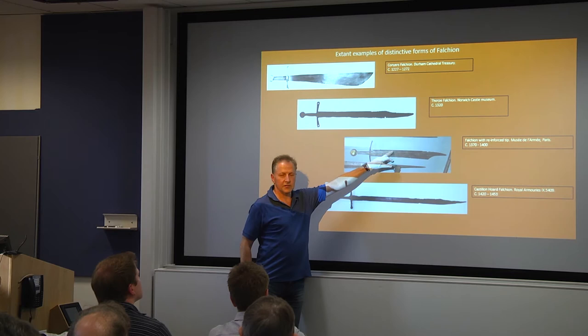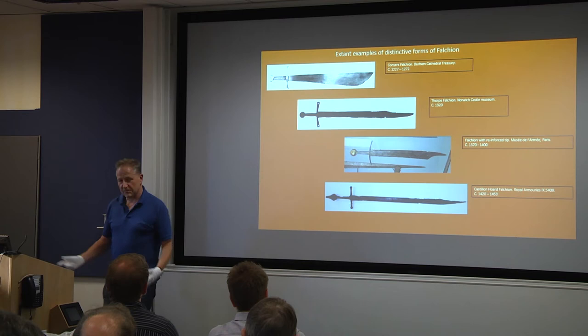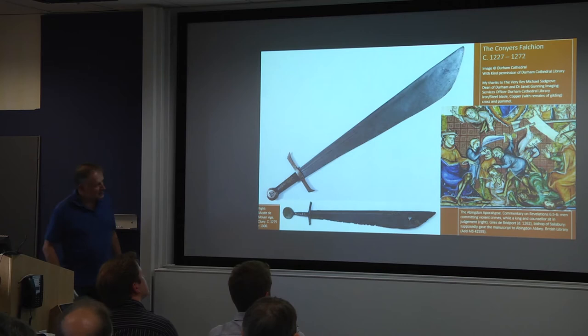Now, when you look at them in art, they do appear in art, and there seems to be some disagreement amongst the artists as to which side is the cutting edge. That might be because they're not that common. It could be that they were made in different forms. That is the Conyers falchion.